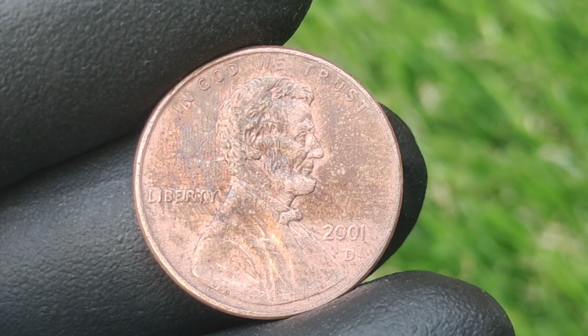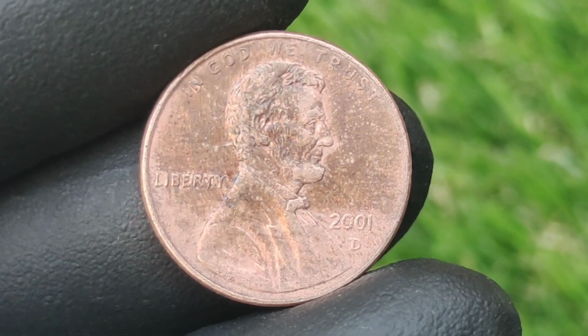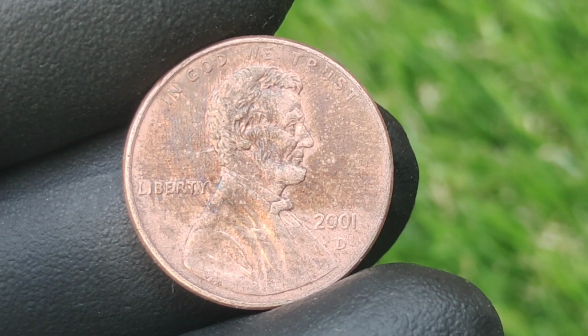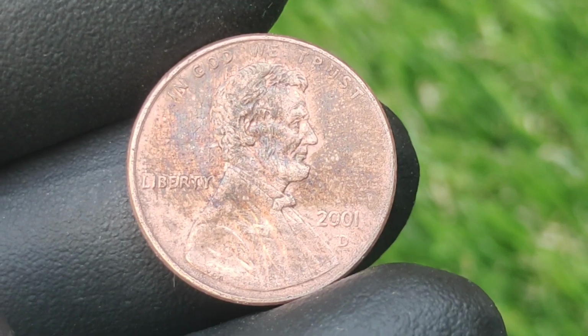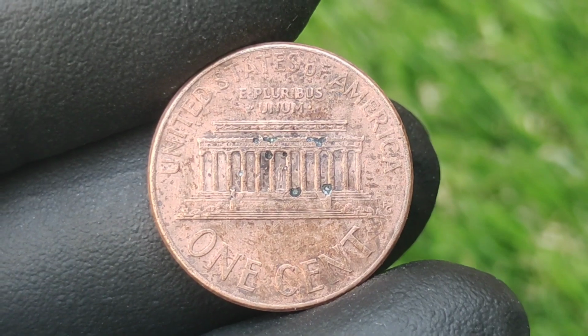The anonymous bidder who won the auction has kept their identity a secret, but they likely have one of the most valuable pieces of US currency ever to exist in their collection. This coin is now considered a holy grail for numismatists, the people who study coins, and has cemented its place in history as one of the most valuable pennies of all time.